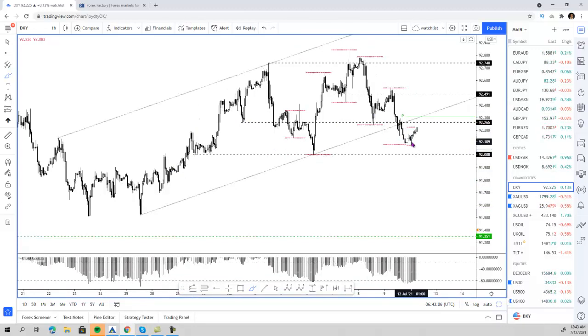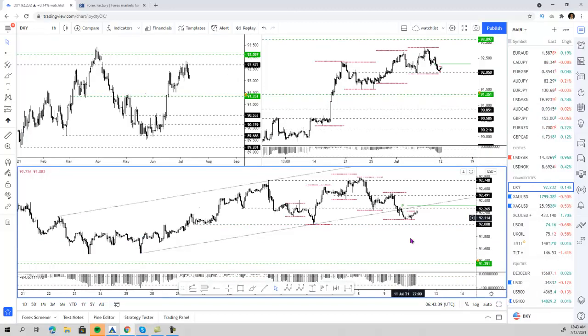So we're going to wait for price to retest this level and see how it reacts. If we have a rejection of this level, we're going to start looking for shorts today on the US dollar. And if we break to the upside and the price stabilizes around the 92.28 to 92.30, then we are looking for longs today. Right now, we are still waiting for those two scenarios to play out on the DXY.